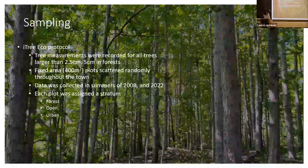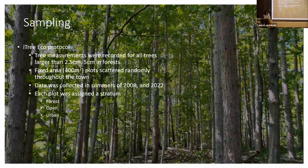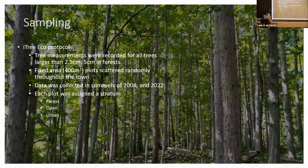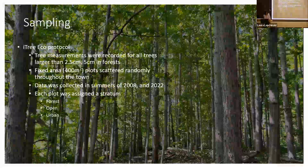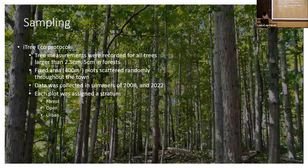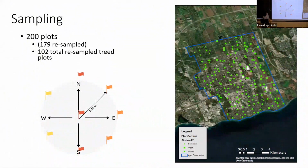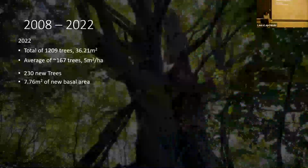These were 200 fixed area plots randomly scattered throughout Ajax, and they were sampled in 2008 and 2022. Each plot has a stratum: forest, open, or urban. Here are the plots. There's 179 pictured there. That's the plots that were resampled. We had 220 each year, so some didn't line up. And then this is what the plots look like from the VSP manual.